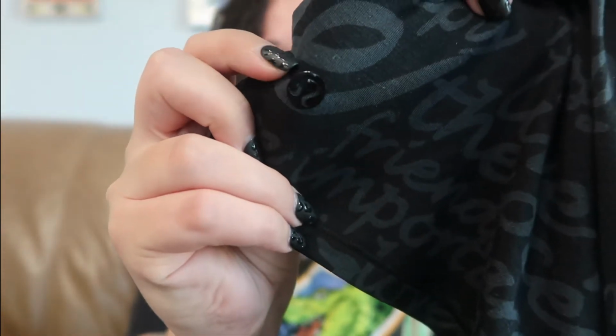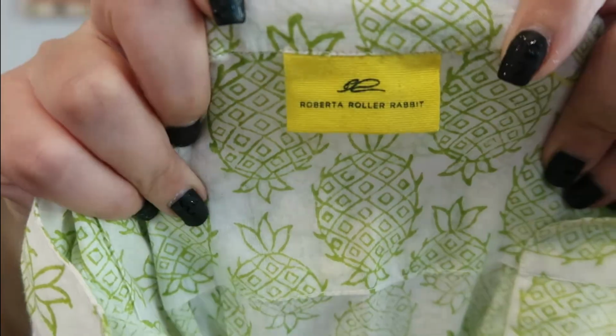And here is the other logo down here on the bottom. Like I said, no size, so I'll just measure and kind of estimate from there. This was a first time find for me. If you guys have sold this brand before, let me know how it did for you in the comments down below. I've heard mixed reviews, but it is Roberta Roller Rabbit. The comps on eBay looked decent, but who knows.